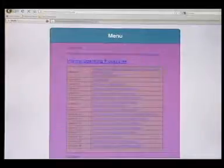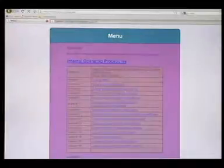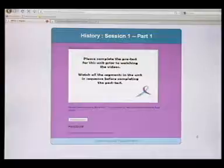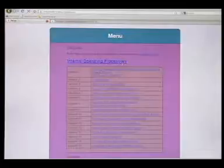So I'm going to return to the menu, go back to the session, and once I finished the video, I would go to the post-test, which isn't showing up here because I've already completed it. So you see post-test completed, so I'm able to access my certificate. And again, I can print that off and return it to either of the centers that I'm affiliated with, and then go back to the menu and choose another session, or finish there.